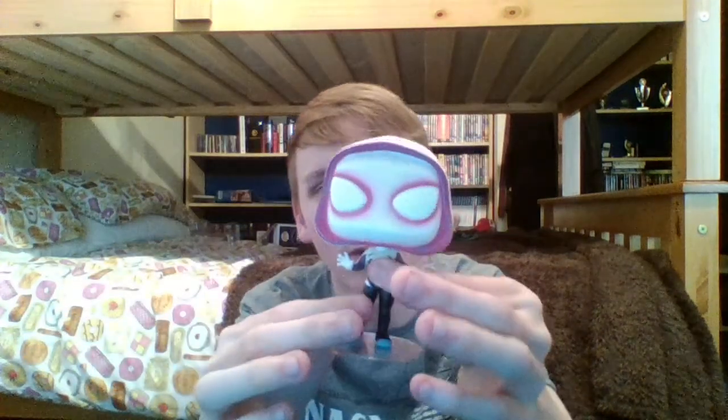It's a character that I'm not too familiar with, Spider-Gwen. I know it's obviously Gwen Stacy, but it's a very, very cool looking pop. Very thin pop as well, as all the female pops are outside of the one I'm going to show you after this. But yeah, really, really cool looking pop. I love the design of the outfit. I like the design of the Spider-Gwen character anyway.